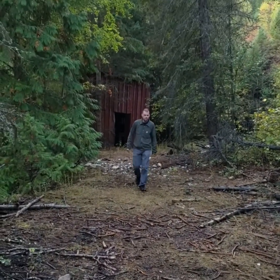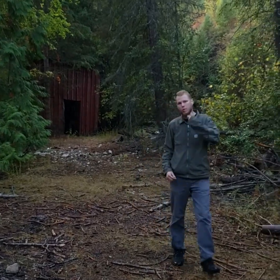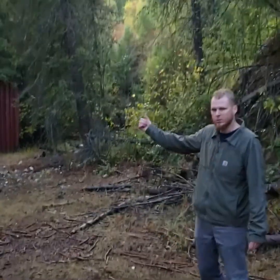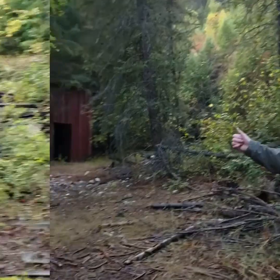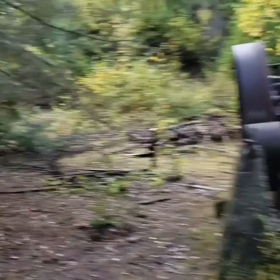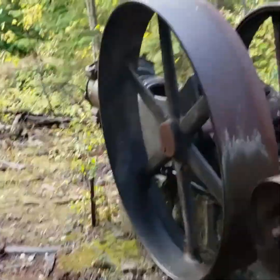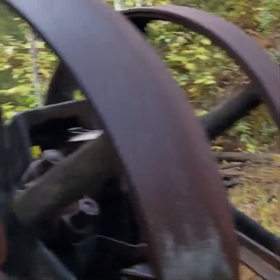And Nathan here. Hey, bro, come up here. You're gonna want, there's a piece of machinery. You're gonna want to see this. Oh yeah. Big old engine.